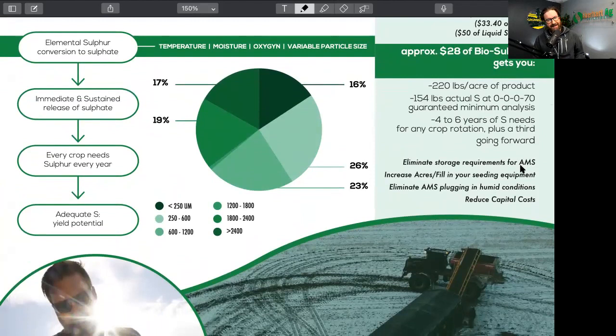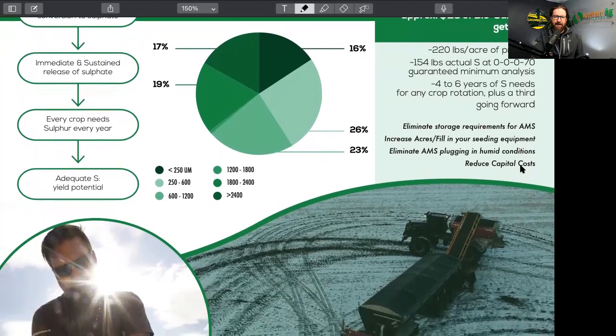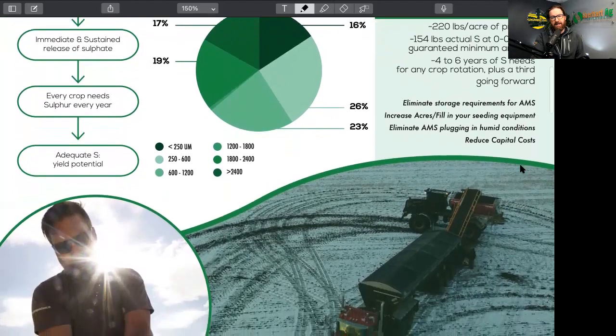Now, if you have rented land and you want to put on less, that's fine. If you want to add potash, which we can do, we can get you down to a 2-year rotation. But I'm just keeping this narrow now. We're just discussing the Bio-Sul, the sulfur portion. We're just talking about getting your sulfur out of your drill, getting your sulfur solved long-term. Boom. That's what I'm going to stick with today, but we can certainly add potash to enhance the efficiency of the application if you need potash for your operation.